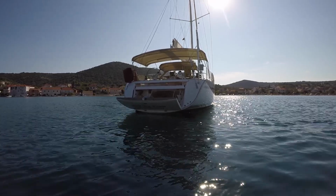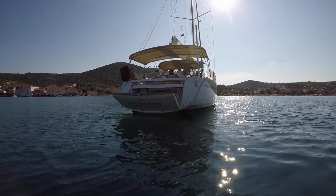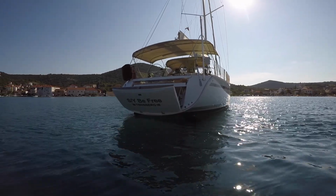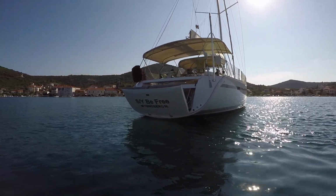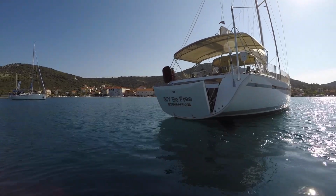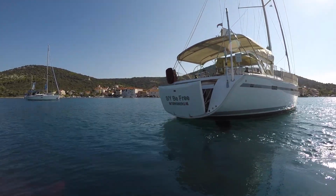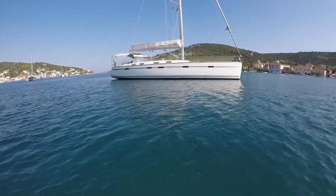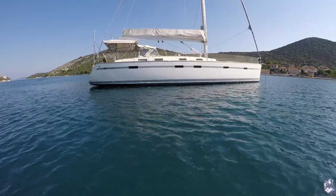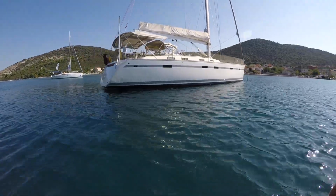One of many things I love about this boat is the dinghy garage. It's so efficient, and with a remote control you can close the transom when you are out with your dinghy. Unfortunately, we had some charging problems and the generator didn't want to start because the starting battery was dead.